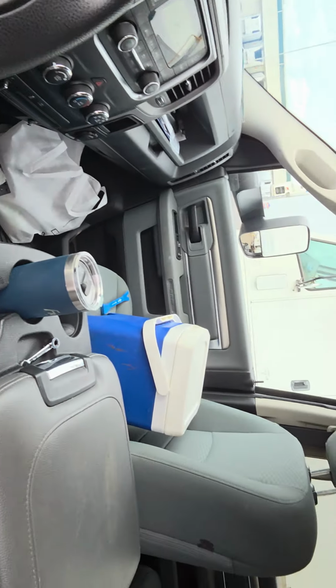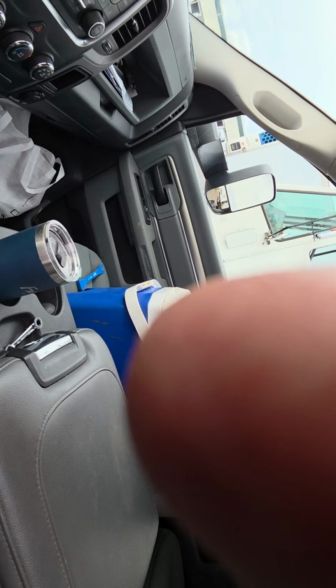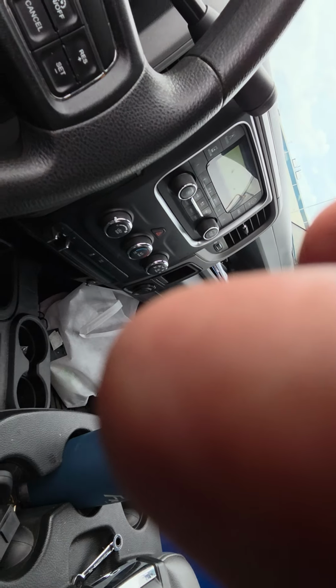But rather than that, it turned out pretty good. The headliner took almost all day to do.